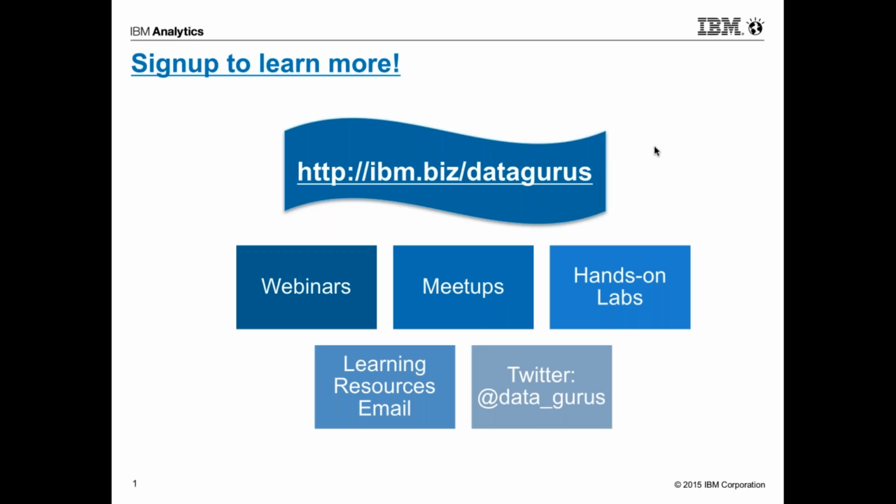To expand, how to leverage Hadoop to expand data warehousing capabilities.